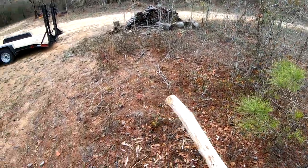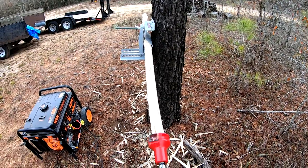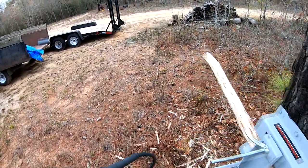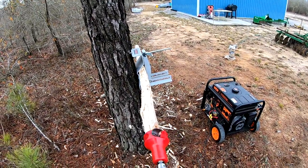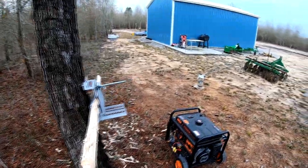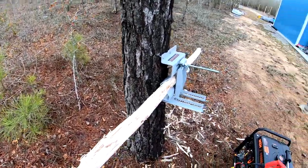Now, this is nice and secure. Let me get my mortise tool attached to the drill. Okay, that's what it looks like, folks. Look at that. Now you have an idea of what I was talking about.